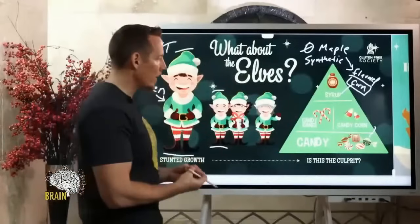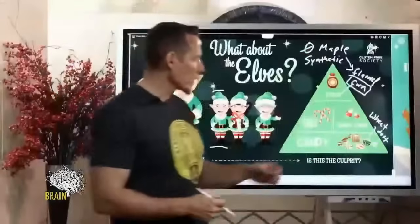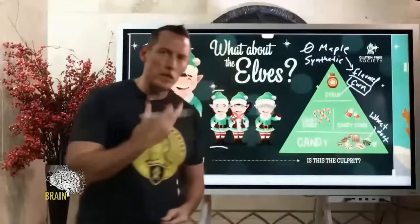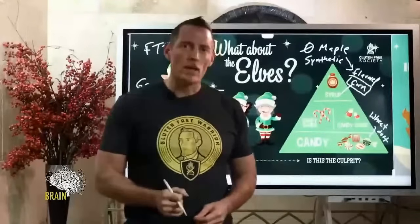It's a trick of the candy industry. They take wheat dust and they dust the candy with the wheat dust to prevent it from sticking to the wrapper. And so the elves are constantly opening up their candy, right? And they're being exposed to that wheat dust, getting this mega gluten exposure. Remember, it only takes one breadcrumb size of gluten to create an inflammatory response for up to 2 months.